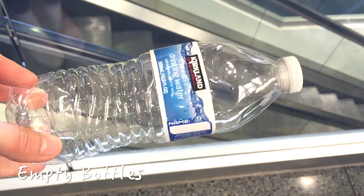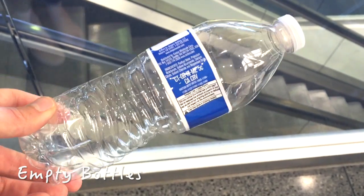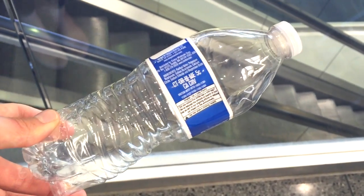We bring empty water bottles with us and just stick them in the sides of our backpack, and we can fill them in at the fountain once we're inside the airport, so we don't have to fork over $3 for water. I feel like this whole idea of traveling light especially applies to kids.